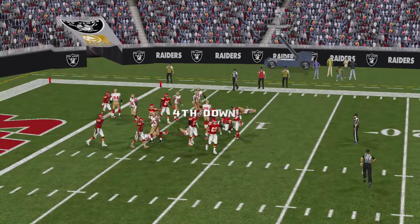First and 10. Ball on the 25-yard line. Pass play here on first down. Gets the pass off. Nearly picked off. Number two with the coverage. Number 11, the intended receiver on the play.